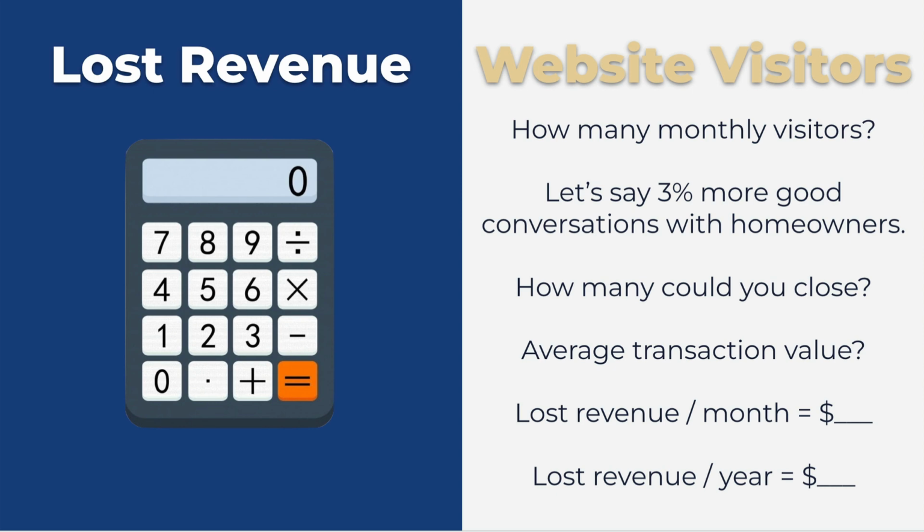Now, depending on which industry you are in, the home services, and what your average transactional value is, obviously put that number in. But even at just a low ticket of $2,000, 6 deals at $2,000 revenue is $12,000 in lost revenue over the month and $144,000 per year.